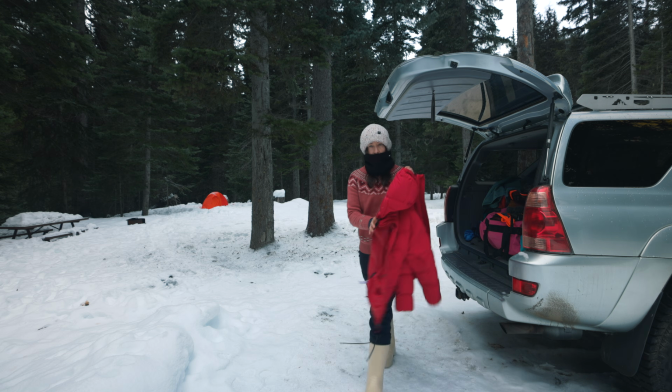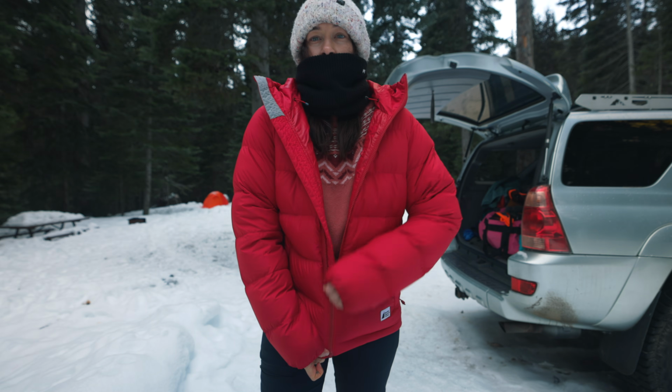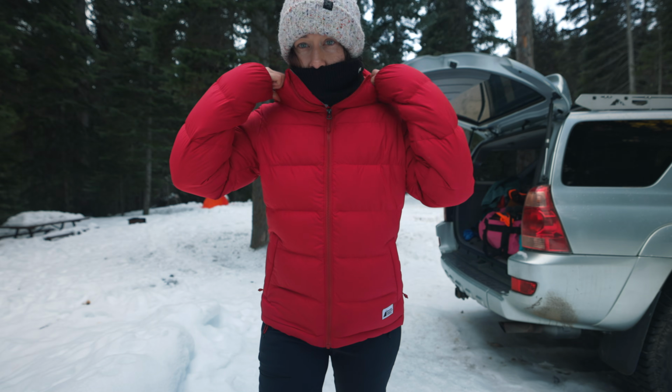Onto my final layer, the MEC Tremblant women's down jacket. It's wind and water resistant, plus I love the color of this one.